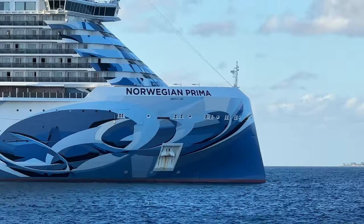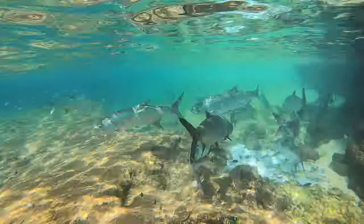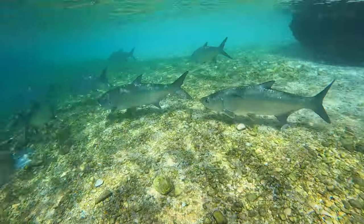So like I said, I thought we were going back to the ship, but no, we ended up going over to this secret spot where all these tarpons were. They had to be over 50. Take a look at this. You're going to love this.